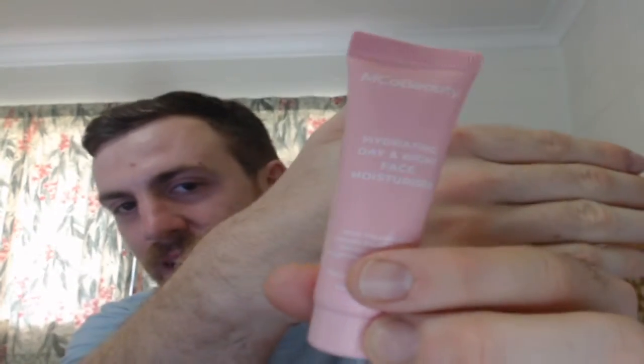I'm just going to massage the rest of it around like that. See, glowing already. Then it says to follow with the MCo Beauty Hydrating Day and Night Moisturizer, which is what we have next.